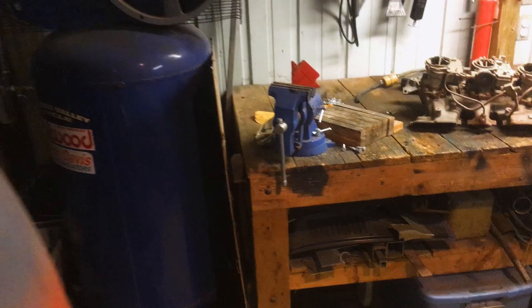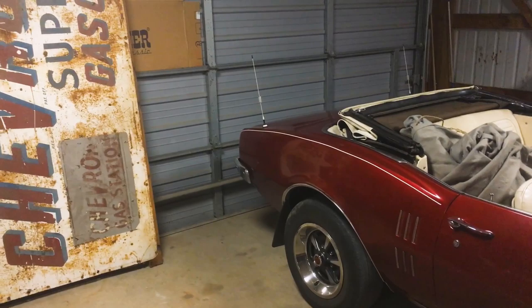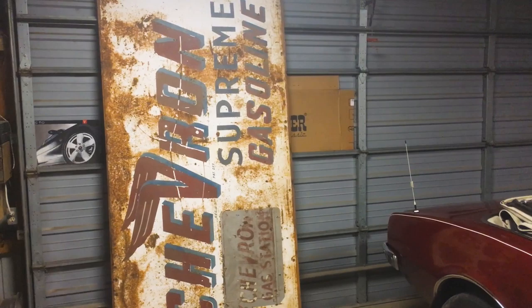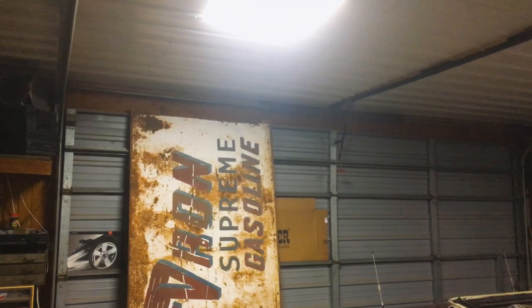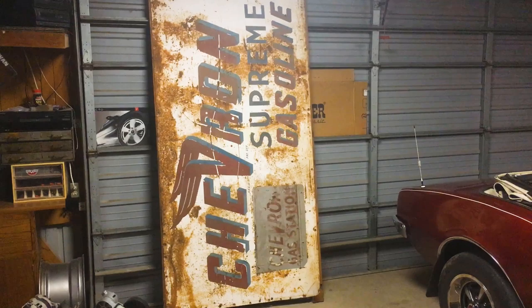I found this sign a year or two ago down at the local old service station that was being torn down, and they said I could have it. So that's been living in my garage. I used to have it up in the ceiling rafters, but I tinned all that. So now it doesn't really have a good spot. Thinking it might end up going out on the outside of the building if I can keep it in a spot that won't fade too much. So yeah, that's what I'm working on in my garage right now.